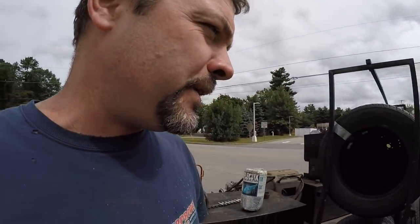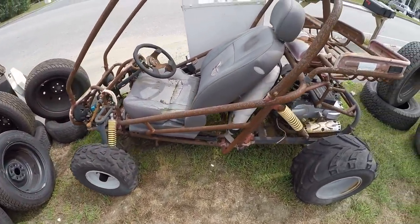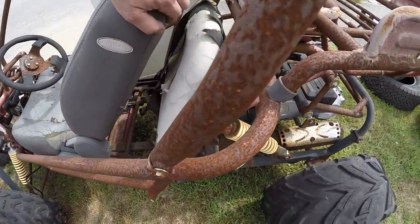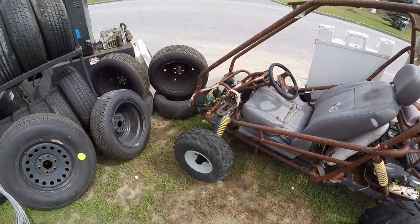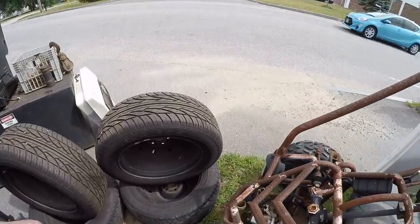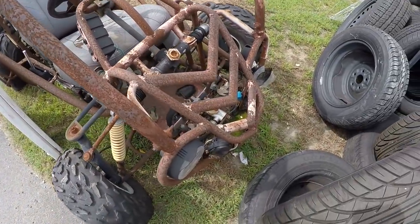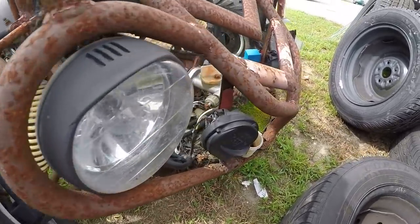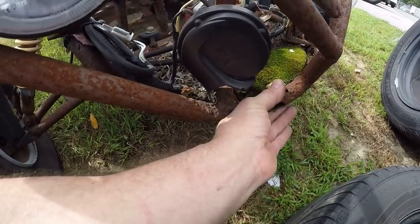Let's take a look at the one thing that I came here to look at, because I might be able to do something with it, but I don't know if it's worth it. And that is this little Dune Buggy. I think it'd be a blast, though. I bet you it was a blast in its day. These were imported from China. Didn't cost much. I think you could probably buy this thing brand new for under $2,000. But it looks like it's been sitting much too long to be of any good for anything.